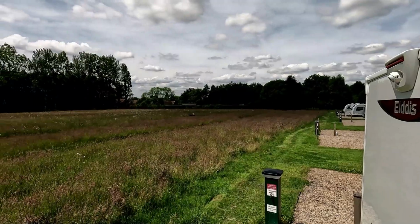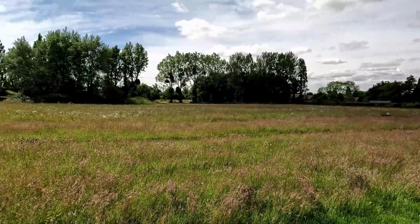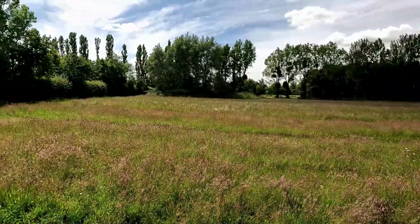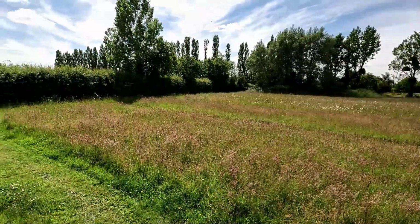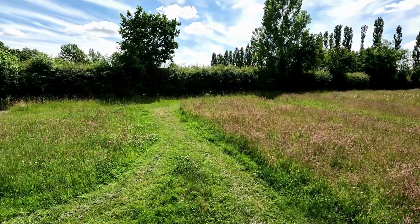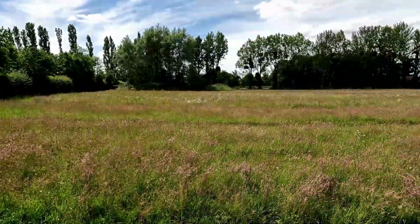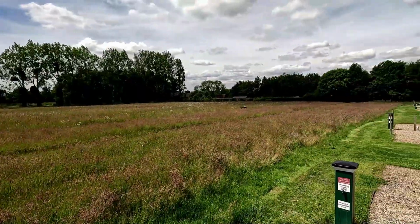Pathways cut down the middle and round the side. Walk right round the side of it. Dog walkers are asked to pick up after the dogs. Short walk for the people. It is an adults only site.